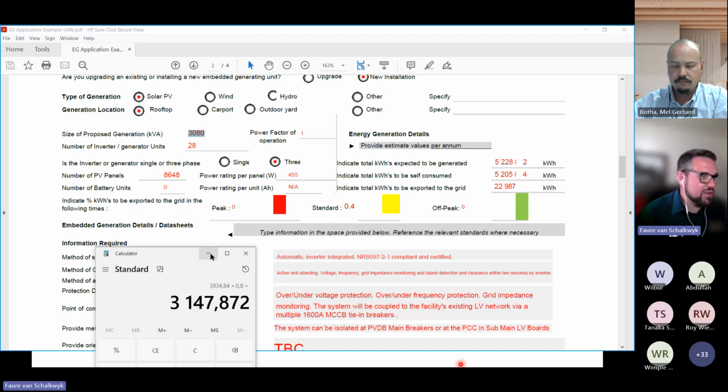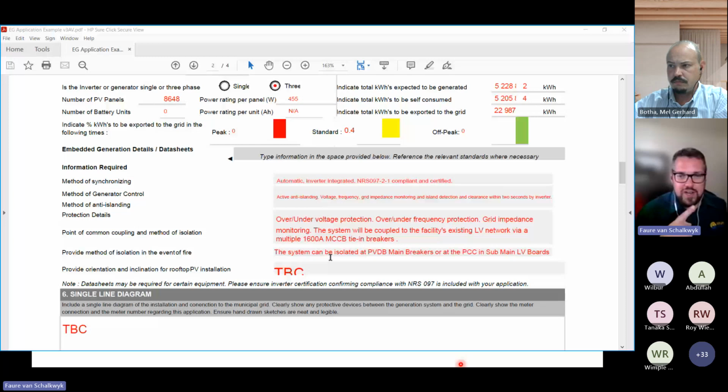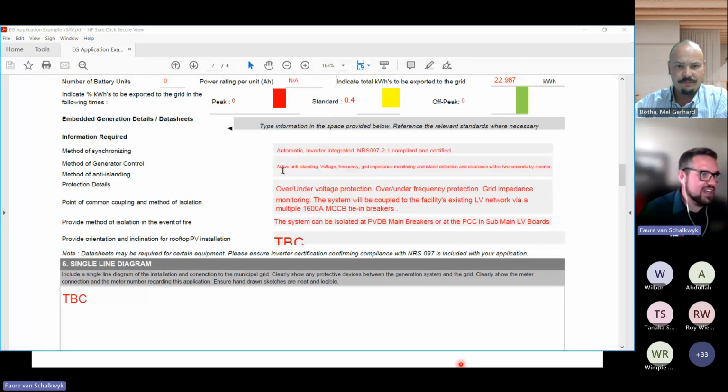Okay, if we read further, please stop me if there's something that's not clear or you want to contribute. I know we do have some of the staff here that's familiar with this application, so feel free to add or give your own interpretation. Method of synchronization is automatic. It's an inverter generator, and we've got the NRS 2-1 compliant and certified. Method of generator control is active anti-islanding, voltage, frequency, and grid impedance monitoring.